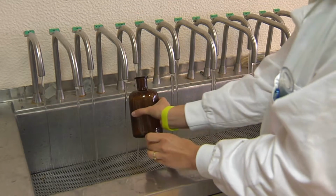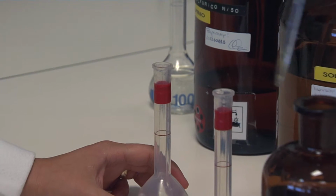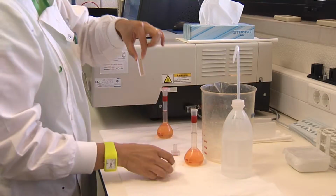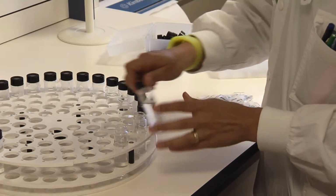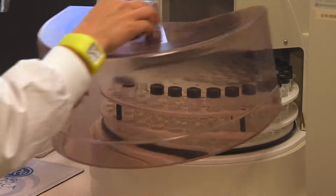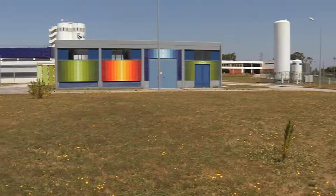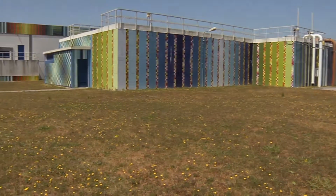Quality control of the water from the reservoir and the water treated at the plant is made by analysis of physical, chemical and microbiological parameters at the on-site certificate laboratory. The plant has a command and control center for automatic operation by measuring various hydraulic and physico-chemical parameters. All the buildings have been visually decorated by a Portuguese artist to form an aesthetically harmonious architectural whole.